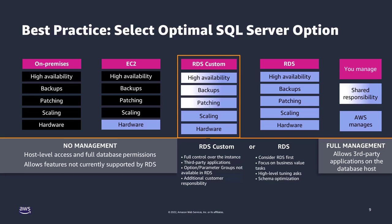Subsequently, when you move to EC2, you benefit from the hardware being managed now by AWS, because with the EC2 service, you're effectively getting compute from AWS, but you are still responsible for the scaling, patching, backups, and HA of the database. Now, before I talk about RDS Custom, I want to talk about RDS.